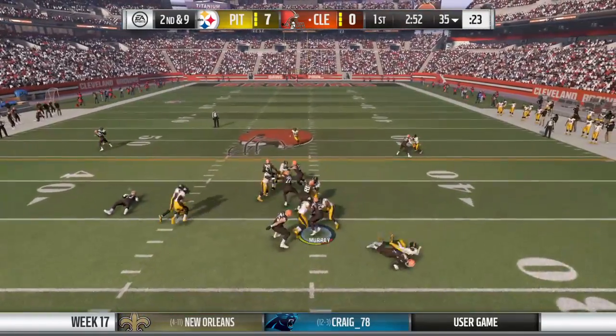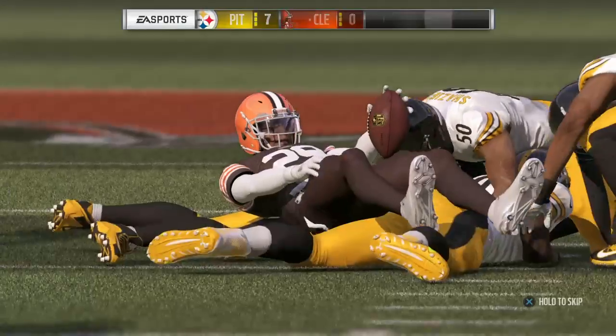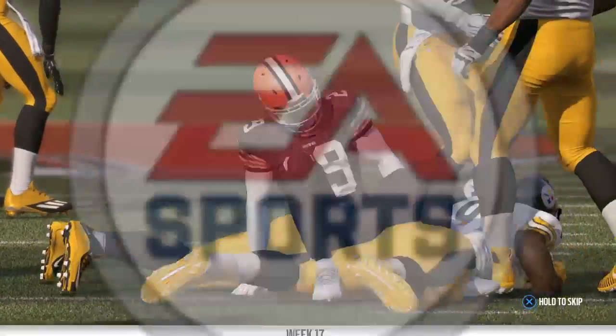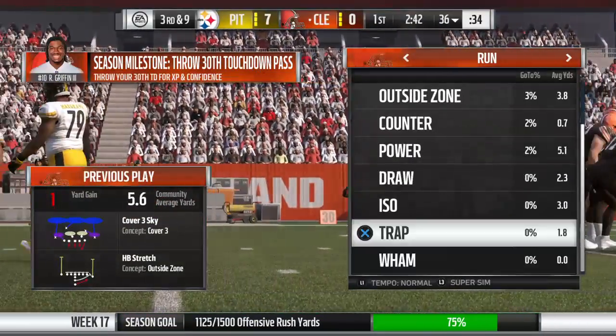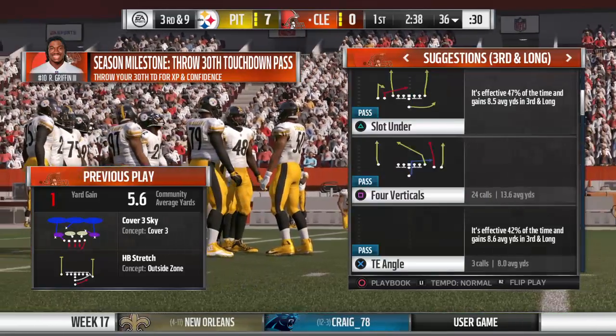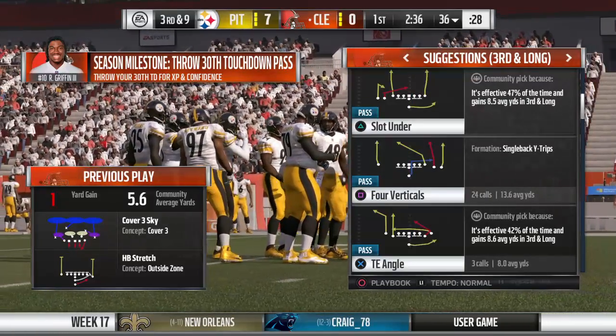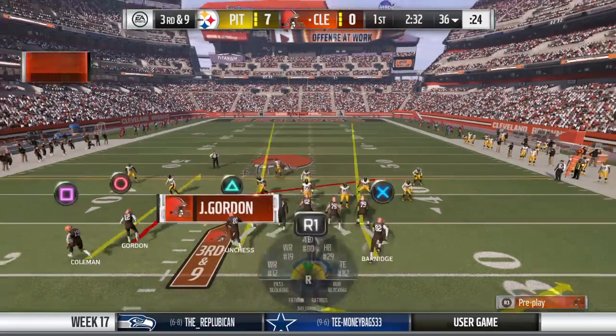That was a second down run for Murray, and running room scarce here. He's going to be stopped in his tracks at the line of scrimmage. One yard, the official pickup there, so it's going to set up 3rd and 9. Offense in a little bit of a bind here, 9 yards to go on 3rd down.